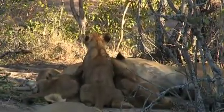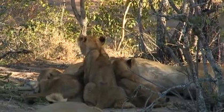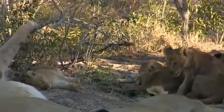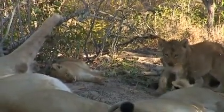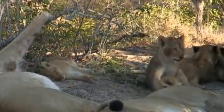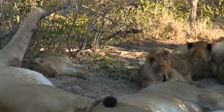And Natasha in Ontario, we spoke about the cubs and whether or not they are male or female, and you wanted to know how you can tell the difference. It's very difficult in the beginning, Natasha, because of course for the little males, their testicles haven't descended. So it can be quite tricky, although you will just be able to see the vaguest outline.